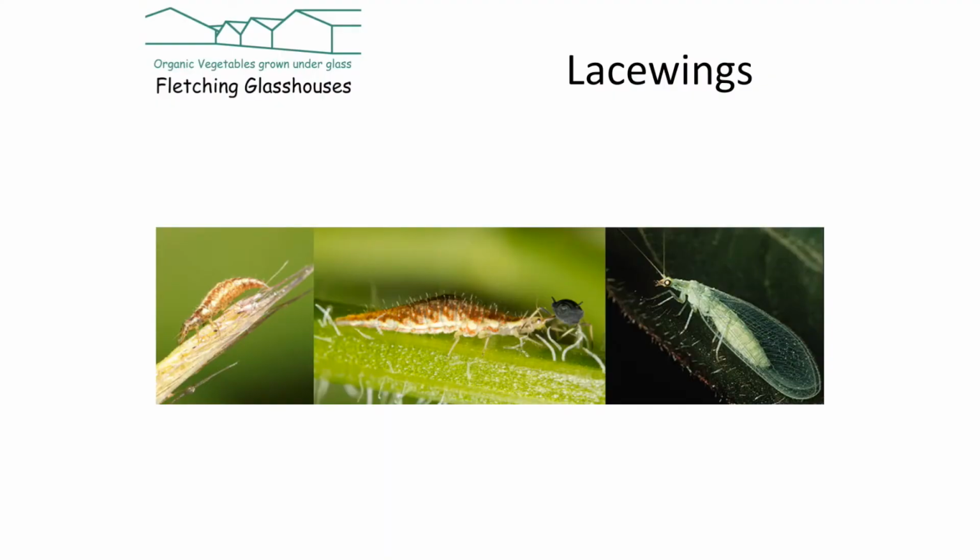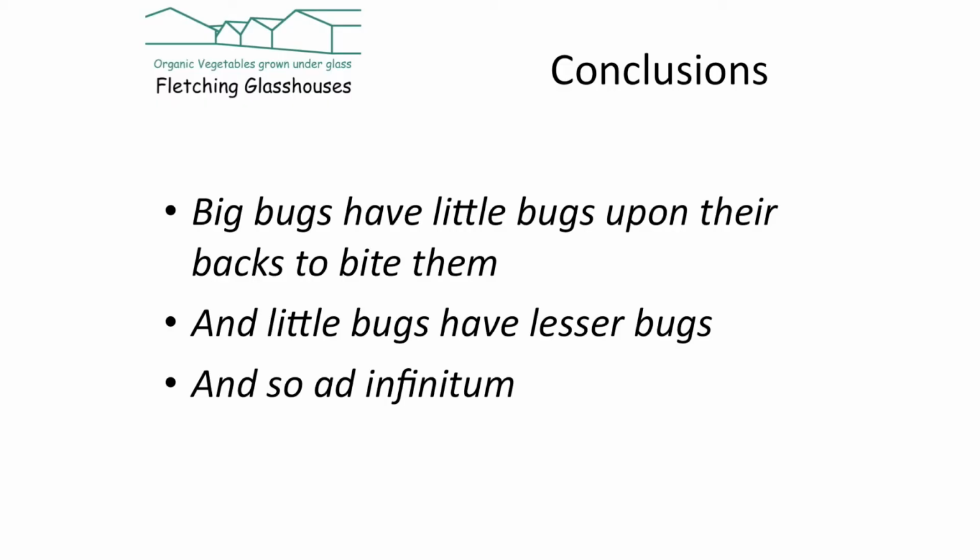And then moving on to lacewings. Lacewings are slightly more cost effective. They are beautiful lacy winged insects, and their larvae again will eat big aphids as well as small aphids. Again, they're not cheap, but you're doing something good introducing them into the environment, and they will have some effect on your aphid problems as long as you don't leave it too late. So that's ladybirds and lacewings. And so I always like this little rhyme.